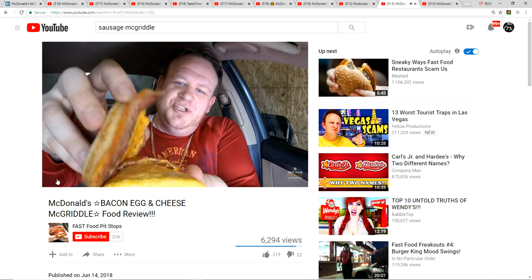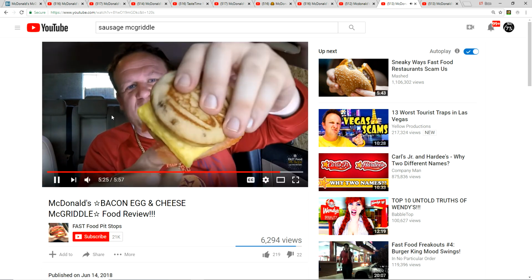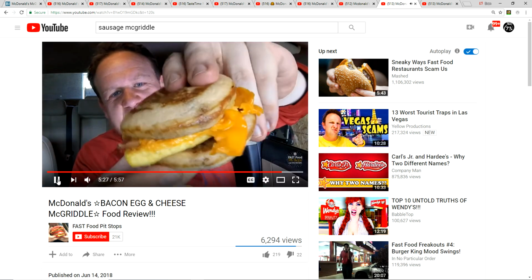Bacon, egg, cheese. All right, dude. We got the close-up on her. Pancake McGriddle bun. We can see it.